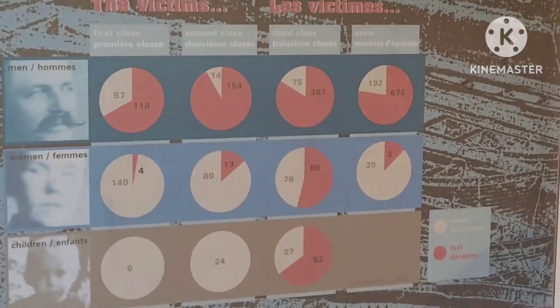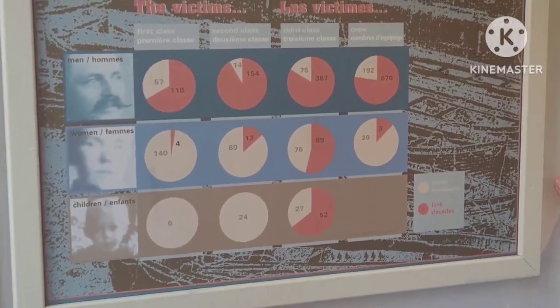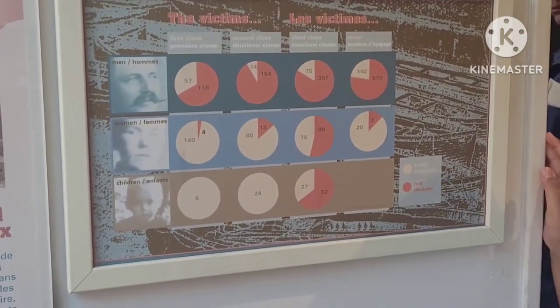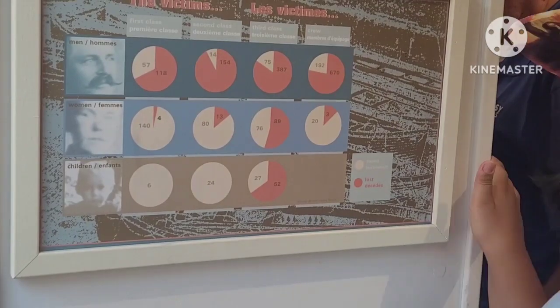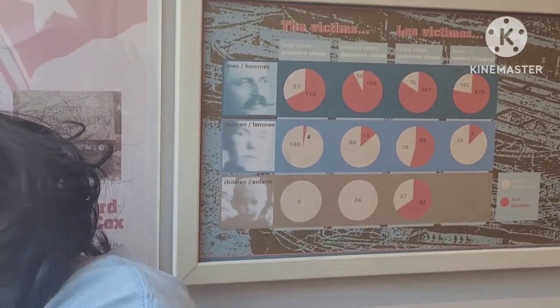Wow. So I think it's safe to say that they lost the most men. Because back then it was what? Women and children first, yes.